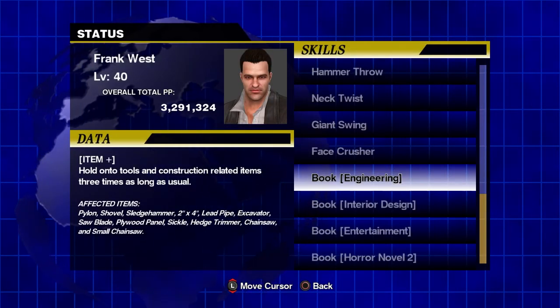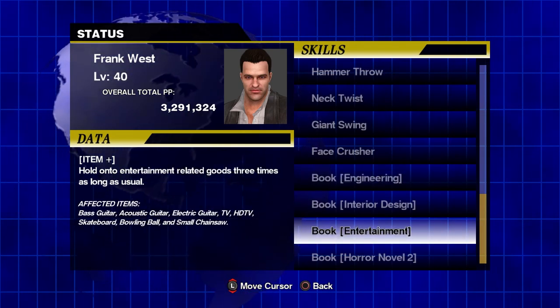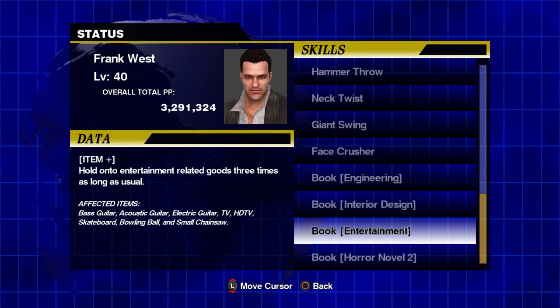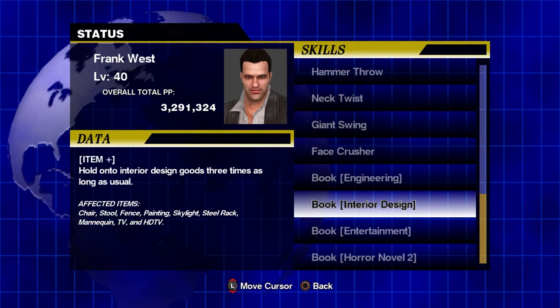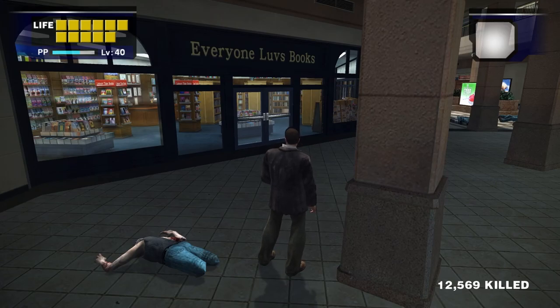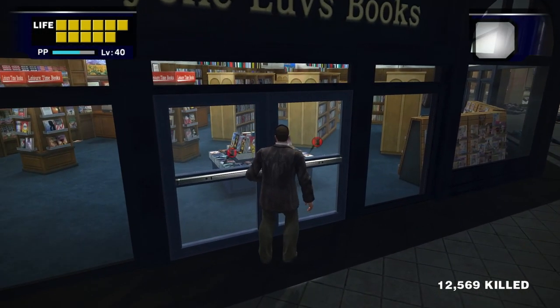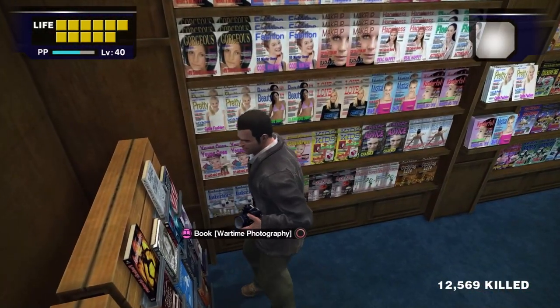The engineering book will increase the durability of construction items by 3 times. The entertainment book will allow you to hold on to entertainment items for 3 times as long. The interior design book increases the durability of interior design items by 3 times. Next up is Everyone Loves Books in the Entrance Plaza. Once again, this is only available if you complete the cases. It will open up on the morning of the second day.